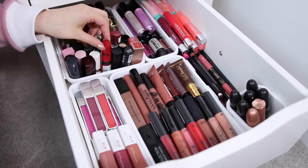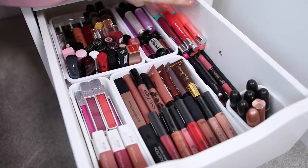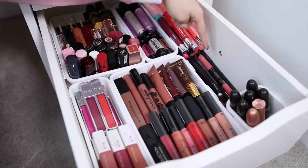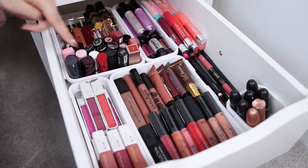We've got standard lipsticks over here, the ones that are in standard lipstick tubes. We've got lip glosses, more lip glosses, crayon lip products, I guess that's what you'd call them, lip liners, some more lipsticks. I'll explain it more as I go into detail. And then all of this is liquid lipsticks.